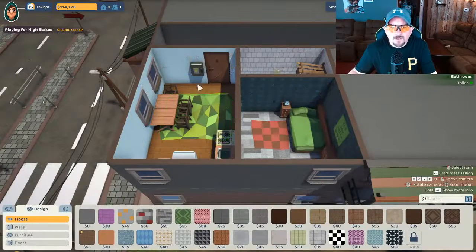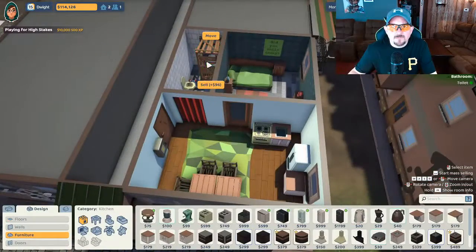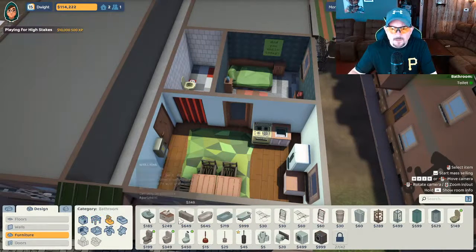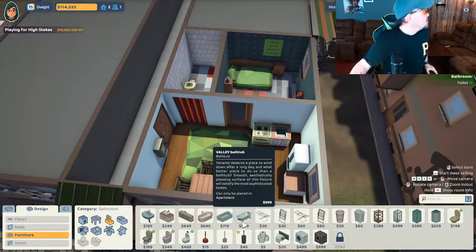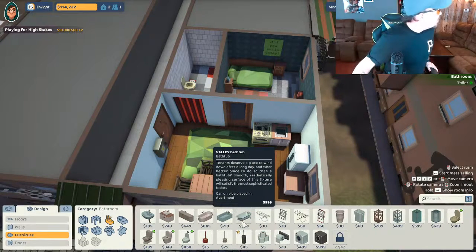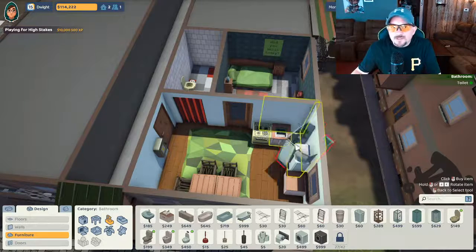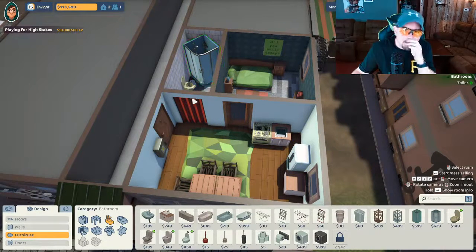Alright, what do we need to do anything in here? First of all, I'd like to sell that. I would like to renovate that right straight away. Just making sure the dog wasn't chewing up something he wasn't supposed to be. So let's put in this big fancy shower here. Can we put that in like that?